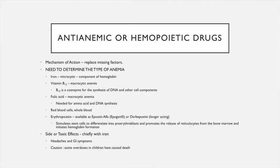So in terms of treatment for anemia, the drugs are called the anti-anemic or hemopoietic drugs. Hemopoiesis means to build blood. So these drugs are going to essentially, hopefully, before you can pick a drug to treat the anemia, you have to know why they have it. Once you make that determination, then you can select the correct agent.